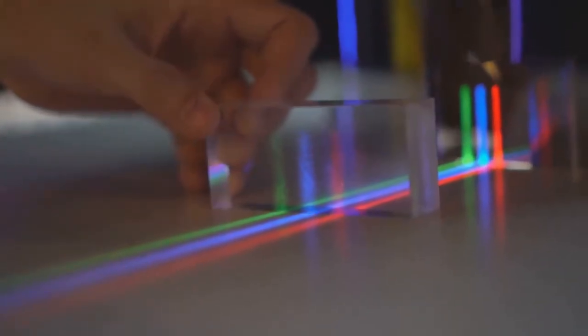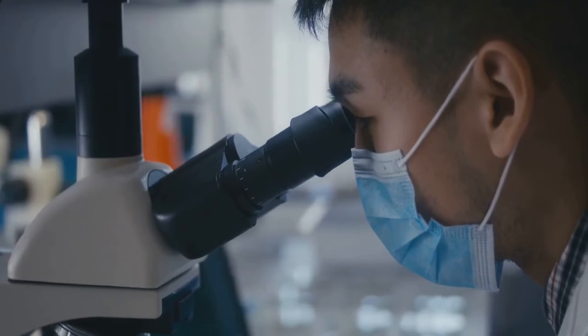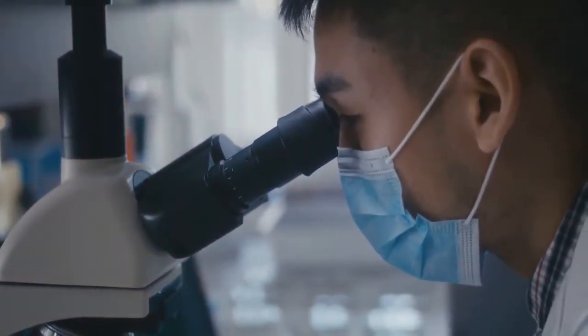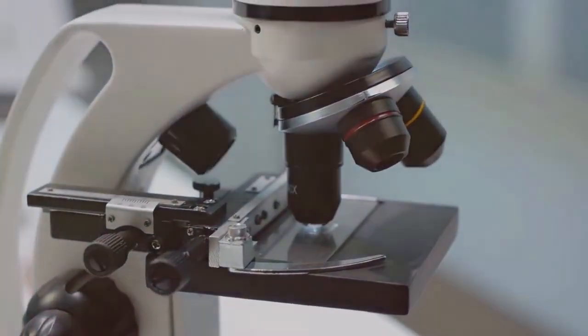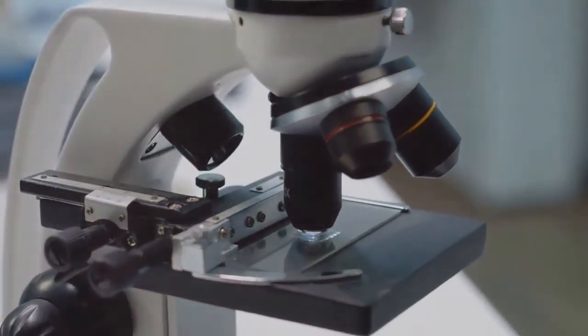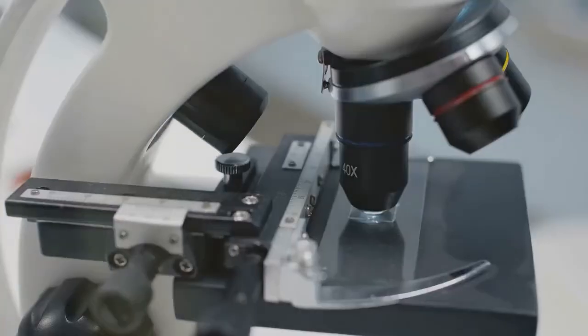Biology, too, reaps the benefits of this powerful tool. In labs across the world, spectrophotometers are used to study biological samples, helping researchers uncover the secrets of life. They can be used to analyze DNA, proteins, and other biological molecules, aiding in the development of new medical treatments and therapies. And it doesn't stop there.